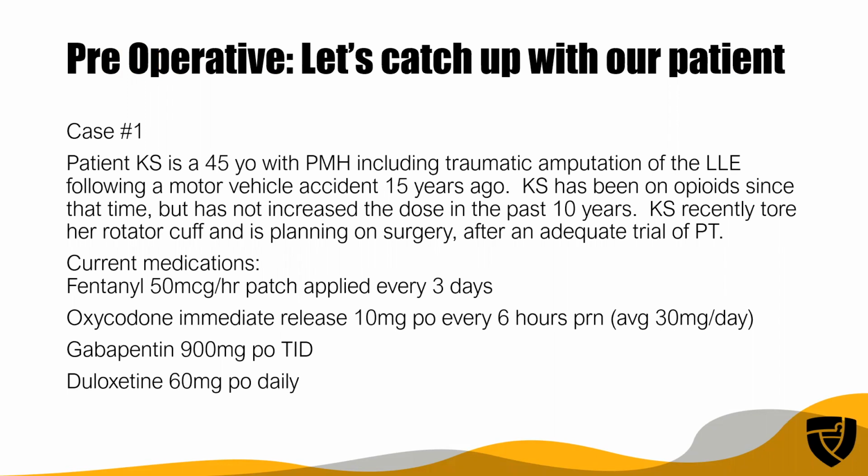Since they're chronically on gabapentin, we're going to check their renal function and ensure that they don't have any sedation. Maybe they have side effects at home and they're only taking 100 milligrams instead of 900 3 times a day. We want to ensure that if they are on a consistent dose, we do provide that to them in the preoperative area.